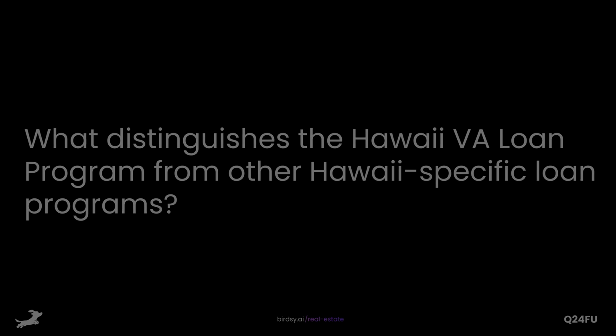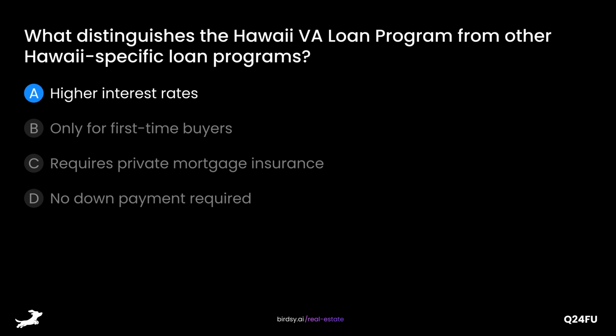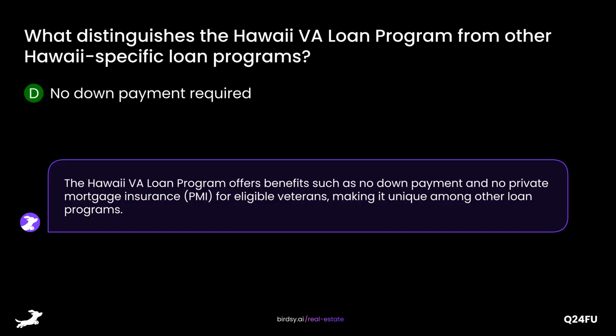What distinguishes the Hawaii VA loan program from other Hawaii-specific loan programs? Is it A, higher interest rates, B, only for first-time buyers, C, requires private mortgage insurance, or D, no down payment required? The answer is D. No down payment required. The Hawaii VA loan program offers benefits such as no down payment and no private mortgage insurance for eligible veterans, making it unique among other loan programs.